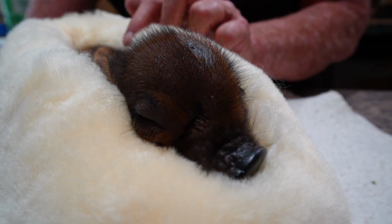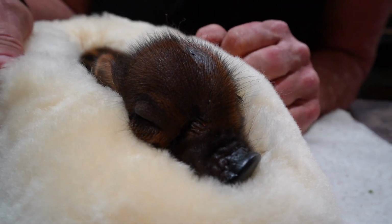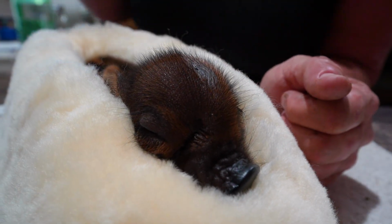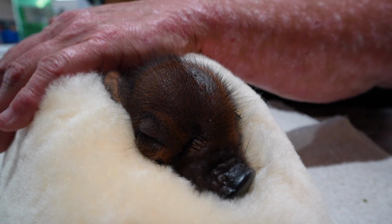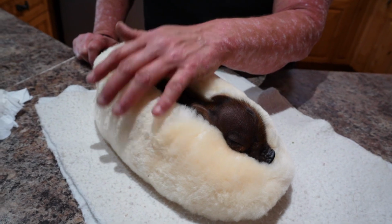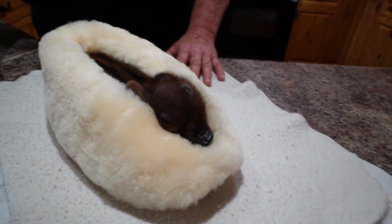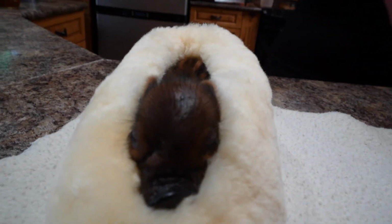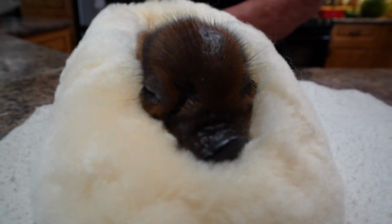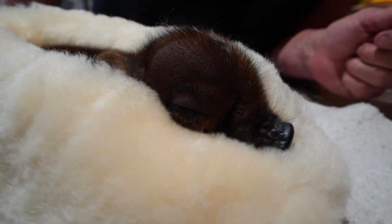The nice thing about using the lanolin is he just snuggles right in. For the first little while, pigs can't maintain their body heat. So with the sheepskin, it will maintain the body heat in there. And if there's any lanolin left on there, it's good for healing too. Now he's going to be out for a while.